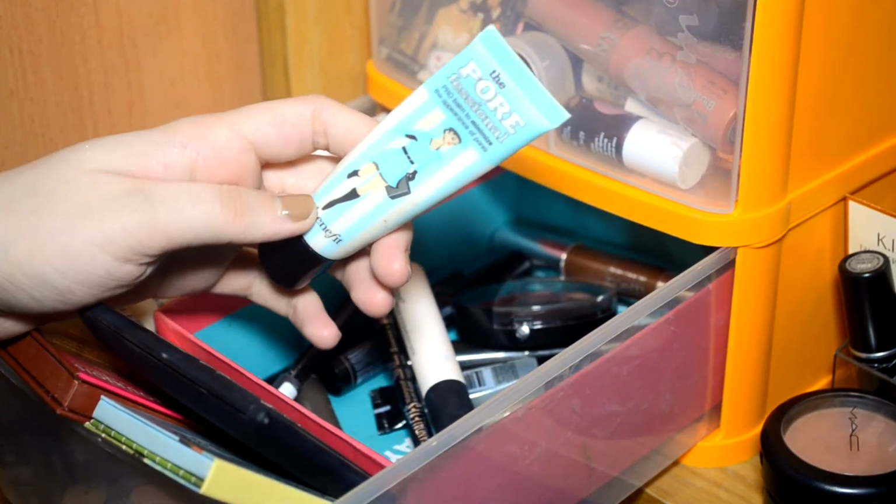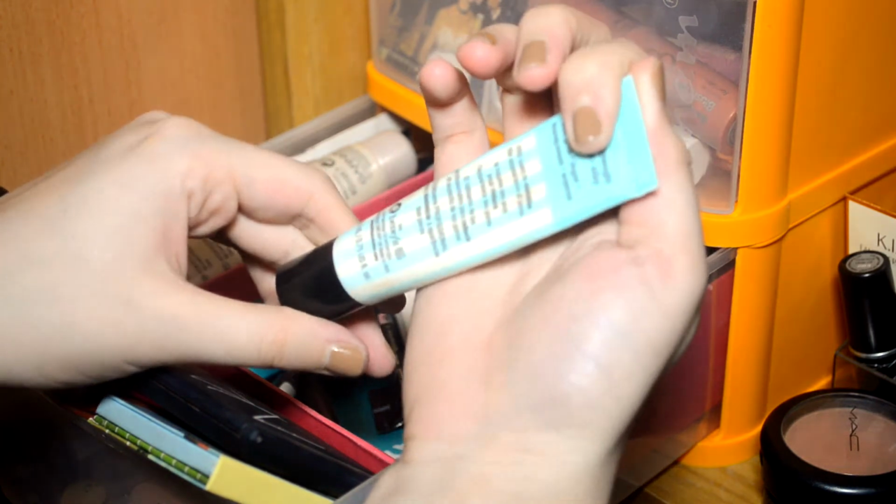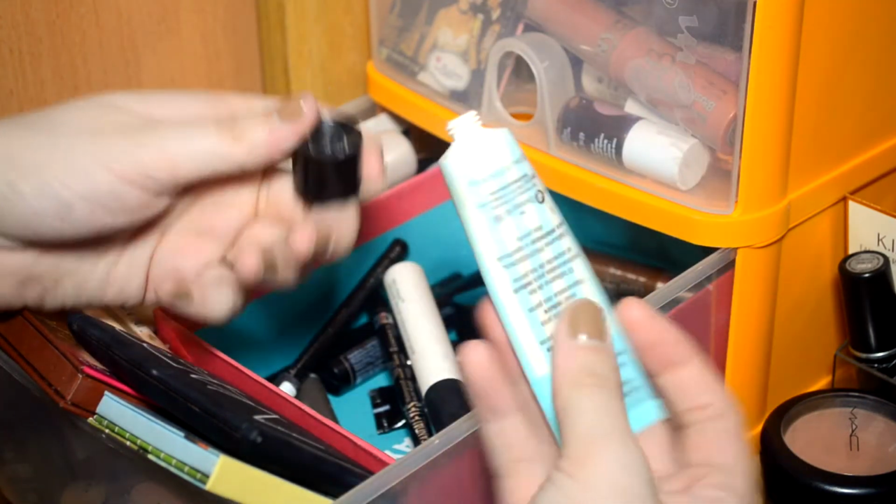I've got my Benefit the Professional, which I've had for about, I'd say maybe a year now. And I've just been getting back into it again.